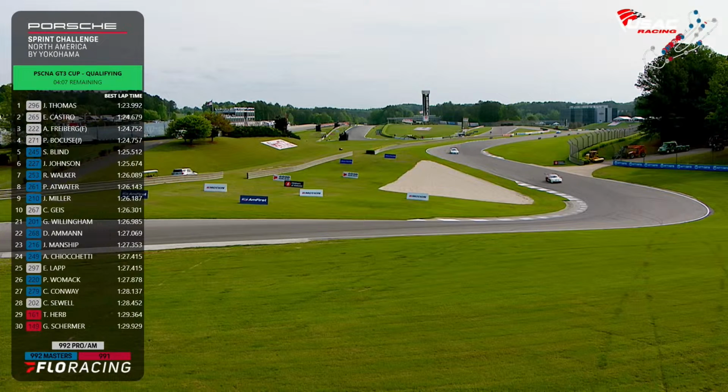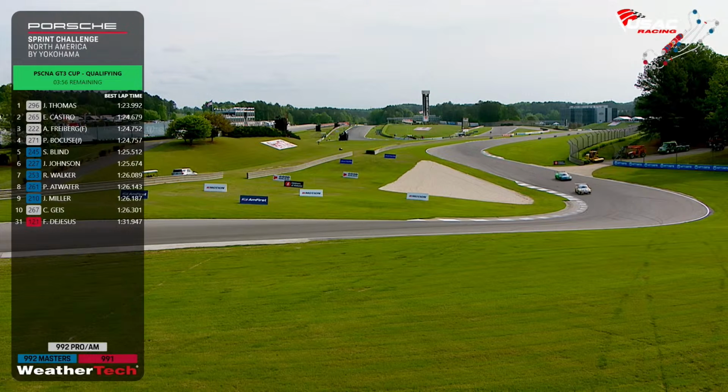Got to talk to his driver coach, who I've actually known since we both were in club racing. So that's pretty cool to see that. It's cool to see the driver coaches you don't normally see out there, because 9 times out of 10, a lot of these driver coaches are pro. They've made their way up through the ranks.